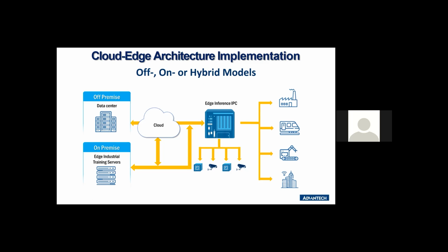However, building up this architecture is not an easy task. For example, you need to consider how to optimize the data transfer between cloud and edge, because it is related to the telecom fee. It is related to the communication cost. And also another important topic is data security. So it will not be an easy task.